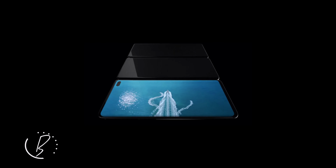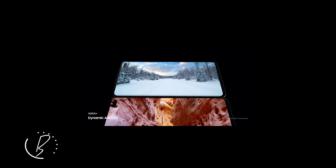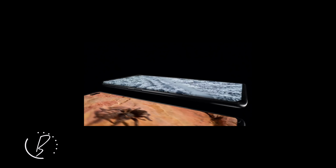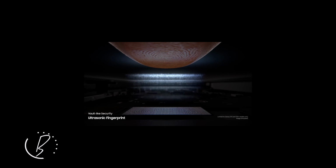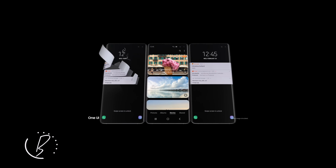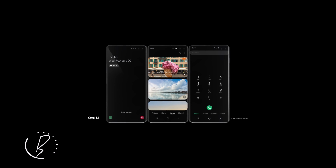S10's dynamic AMOLED screen produces the only HDR 10 Plus viewing experience on a smartphone, all while drastically reducing harmful blue light to make even the brightest of scenes easier on your eyes. We revolutionized screen technology to deliver the first ultrasonic fingerprint sensor fused right into our groundbreaking display. It reads the peaks and troughs of your finger's unique characteristics for next-generation vault-like security. Simply tap the screen and S10 instantly launches, opening our all-new intuitive One UI.